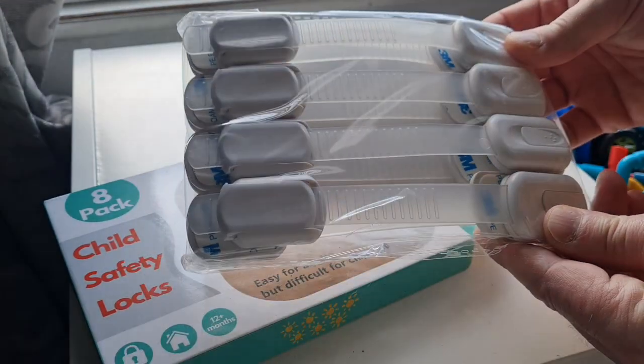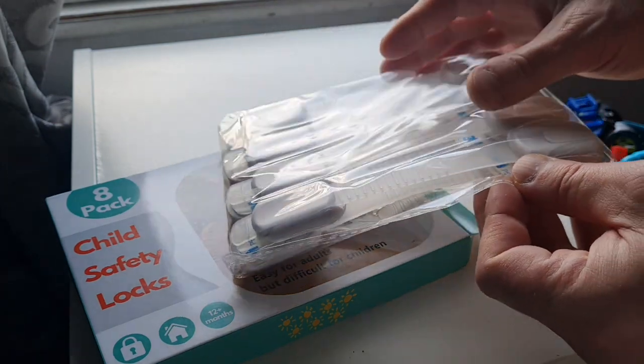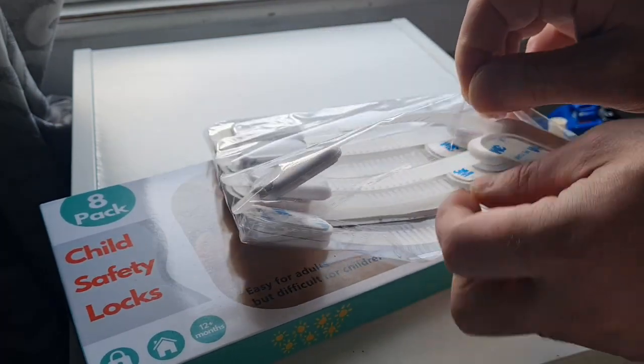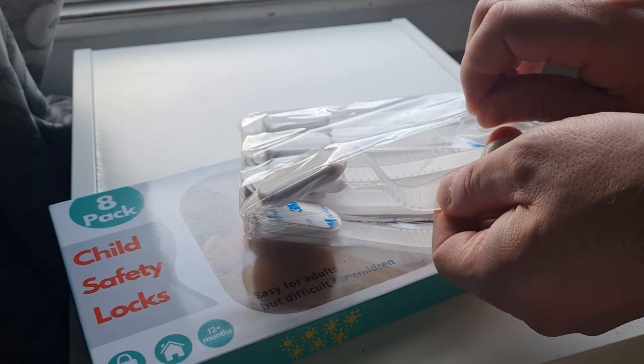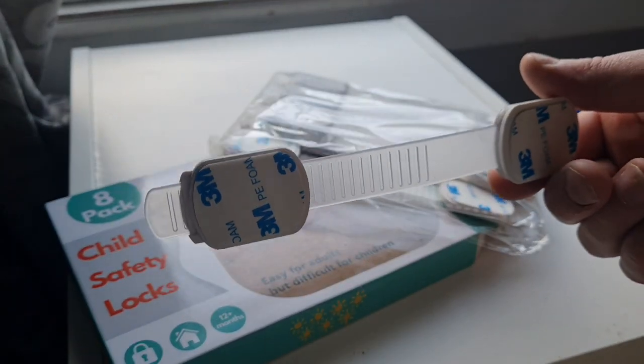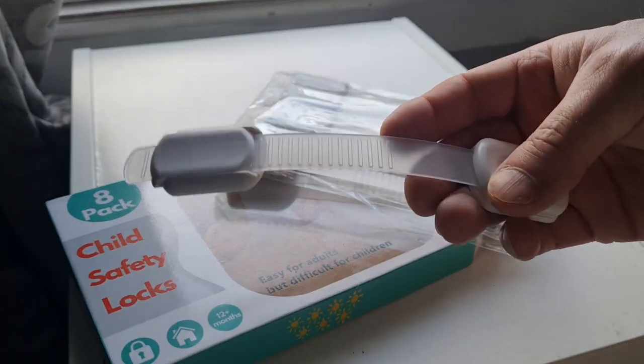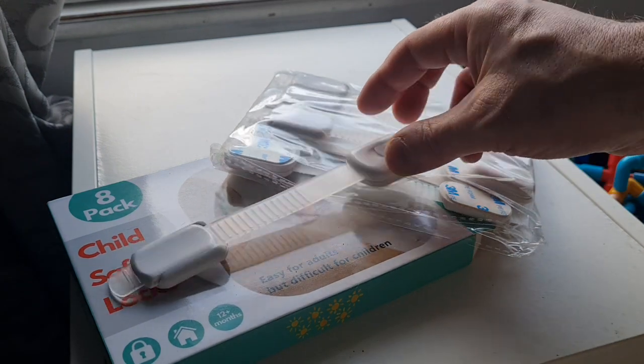What was it, 8 for, I think it was even a tenner. They all work with the same kind of principle though, make it near enough impossible for a young child to figure out. Probably they'll not be strong enough to operate it, and if they ever did start messing about, you'd hear them and you've got a chance to react before they get in there.